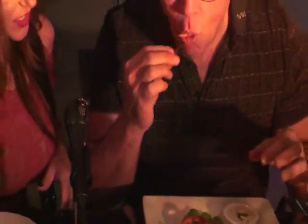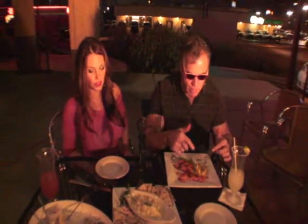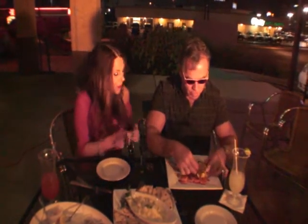I think it's shrimp. Crawfish and shrimp. I think it's shrimp. It's buffalo spice. A little bit spicy. Oh, it is spicy. Oh, yum. It's cooked just right. And that's blue cheese. Blue cheese dressing, and we have buffalo wings.